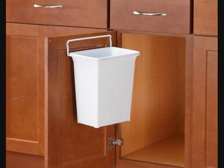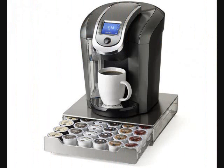5. A mounted trash can to utilize limited leg room. Especially in tight quarters, it makes sense to use absolutely every surface available to you. Mounting your trash can creates more usable leg room and also cleans up how your kitchen looks. 6. Better storage for your K-cups. Rather than setting aside a bunch of vertical space in your pantry for K-cups to go with your Keurig, this maximizes the space you're already devoting to the machine itself.